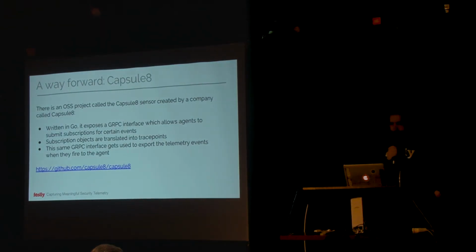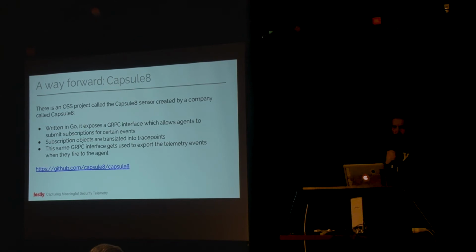Okay, so what we decided to use is something called Capsulate, which is an open source project, and it's written in Go. It's a daemon that allows you to submit subscription objects. It takes those objects, translates them into trace points in the kernel, and waits for certain operations to execute, and then basically will provide a protobuf back to a monitoring process, which is really cool.